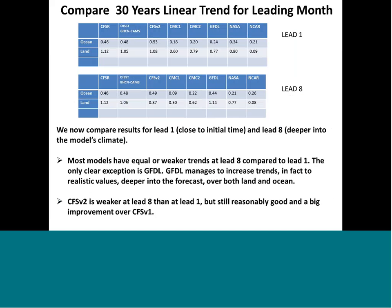Now we compare the 30-year trend with different lead times. The upper tables are exactly the same as the last, just shown on the slides. The lower one is the lead 8 months forecast of the NMME forecast. You can find most models have an equal or weaker trend at lead 8. Only the GFDL model has a strong trend with the lead time.